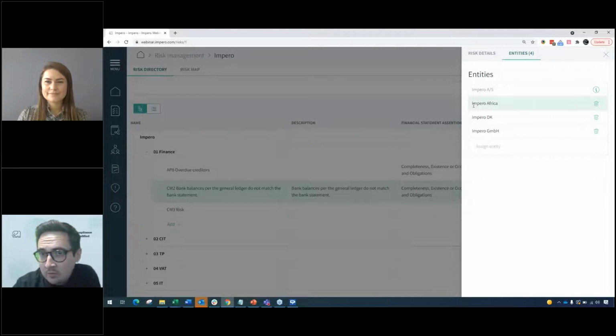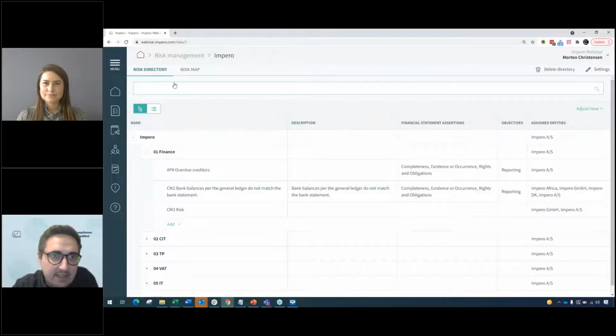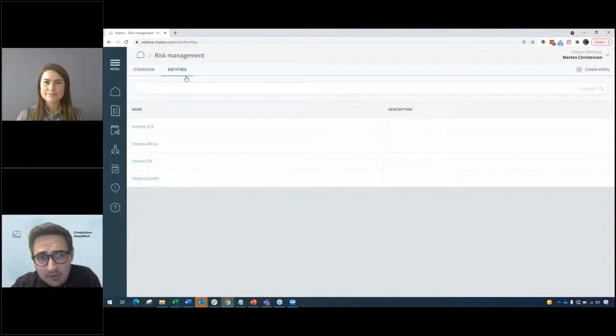It's assigned to Impero Africa, DK, and in Germany as well. So what's important here is that we can actually distinguish between each of these entities, and each of them has their own set of access rights. And before we jump into how to actually assess this risk here, I'll take it one step back and say, well, if we have a look at this entity overview, what options do we actually have?